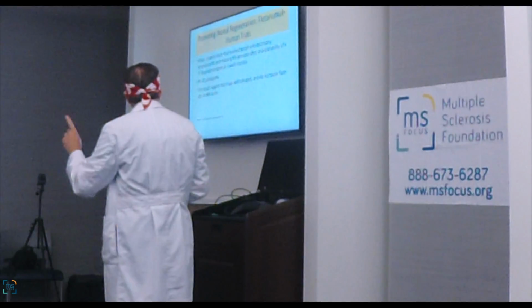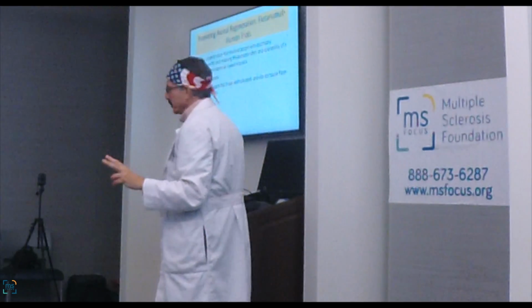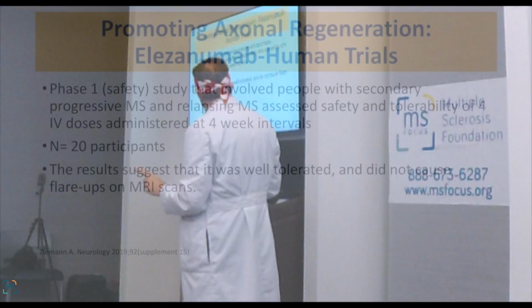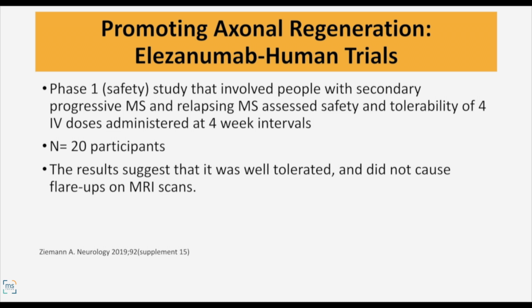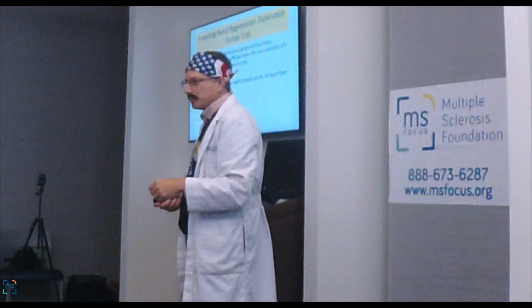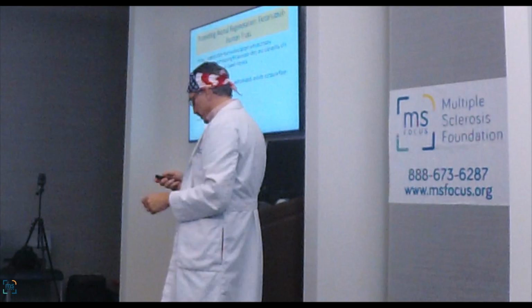I want to let you know that there are 2 trials now going on with this medication, Elezanumab. This is a phase 1 study. It was a safety study that involved people with secondary progressive MS and relapsing MS. They got 4 doses of the drug over 4 weeks, so it's just a 16-week study. We're looking at safety, right? If everybody develops atrial fibrillation, passes out, bad stomach pain, vomiting, we're not going to go further. So these phase 1 studies tend to be very short, and there were 20 participants. It was well tolerated, and it did not cause any unusual abnormalities in the brain. In other words, we didn't see tumors growing or inflammation in the brain.